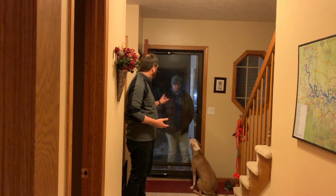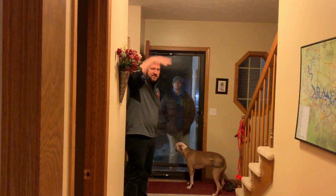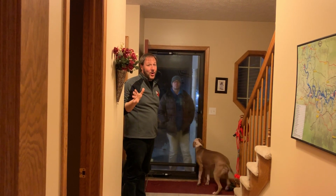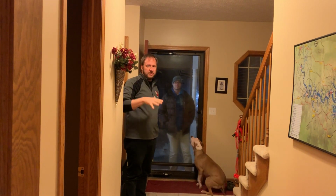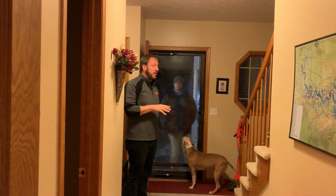So what we're doing is he's just waiting and we're trying not to give him eye contact, and we're just going to wait. Now, they can't stay in this crazy energy for too long, but people will be surprised at how long dogs can stay in that crazy energy. So we're just going to wait, and you see his energy has already come down. It's lower, it's not calm, but it's lower than what it was.